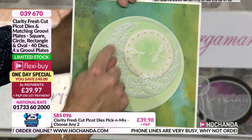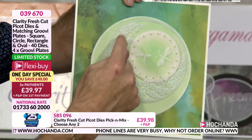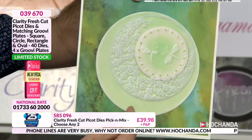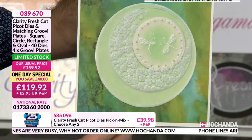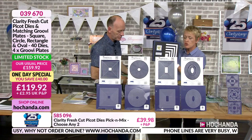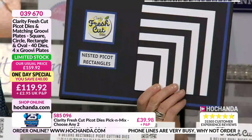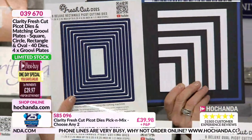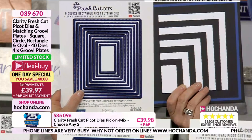And she's still done the traditional picot cutting on the inner part. That's so it allows you to concentrate on that and not worry about the outside. That is incredible. We've also got your rectangles as well. And again, I'm just going to get the die and place it at the side so you can get it into perspective. So you've got the rectangles as well.